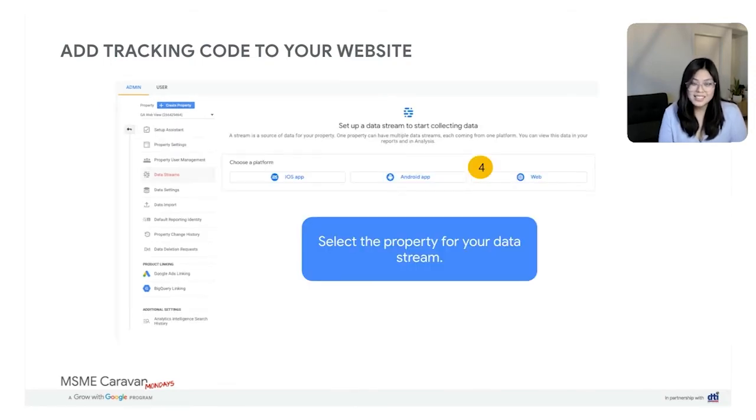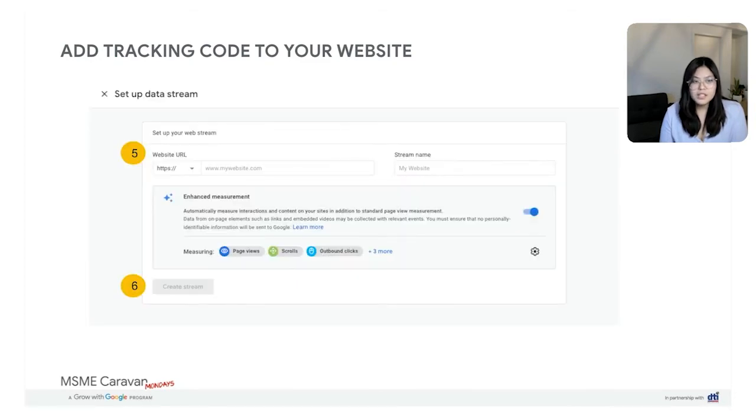After clicking Tag Installation, it will then ask you what platform you want to use for this property. So you can choose iOS app, Android app, or website. So you can set up all of these later if you have all three properties. But for now, just choose one property. So as an example, we will go ahead and set up a data stream for the web. So upon clicking the web, you will be directed to this page where you have to input your website details.